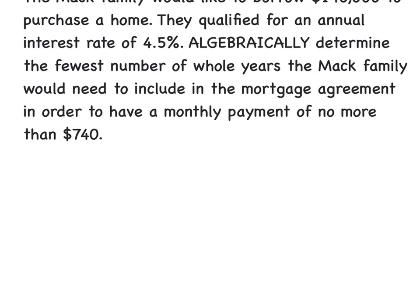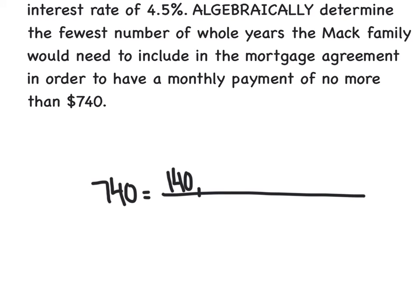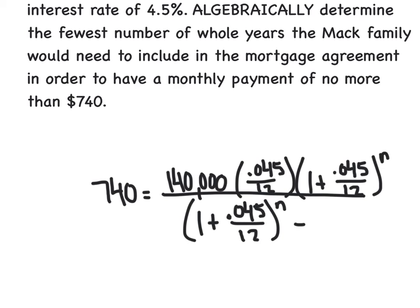So let's see if we can get things cranking here. We know that M is 740. We know that the principal is going to be 140,000. That's how much they want to borrow. We know that the rate is 0.045 divided by 12. And the real pickle here is going to be solving for N. So hopefully I can keep my handwriting neat enough that you can read it throughout the process.